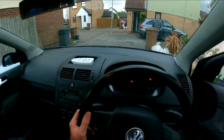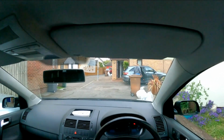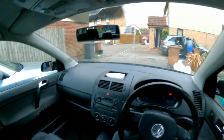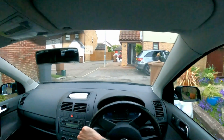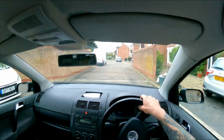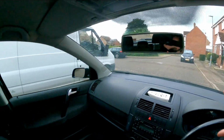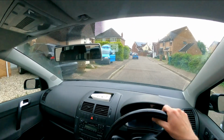Right. In we get. So, all the warning lamps illuminated. They have all extinguished. Let's go before this cacophony of noise begins. So, PD100 engine, 5-speed gearbox. Good clutch operation. The brakes operate nicely. Good swift acceleration, especially, well, not especially, but it's more apparent because this is only a wee fella.